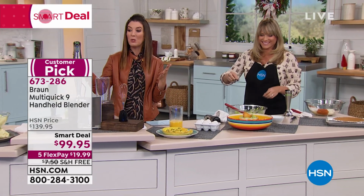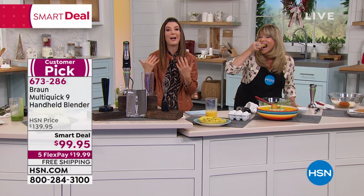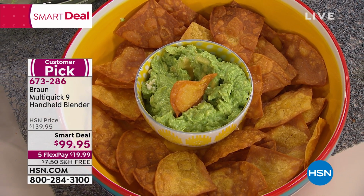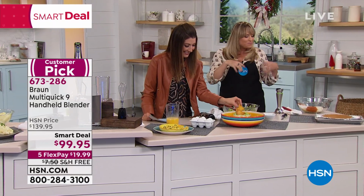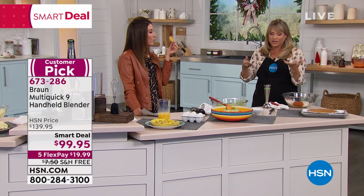But if you're someone who's new and you're just trying to do some more things at home, maybe you're interested in cooking healthier for your family, or you're going to try some new recipes this year, you want to make it easy. I just love the idea that you get to eat the guac. It's a requirement of the job. It is so delicious. It's fresh, it's homemade. It's not filled with preservatives.